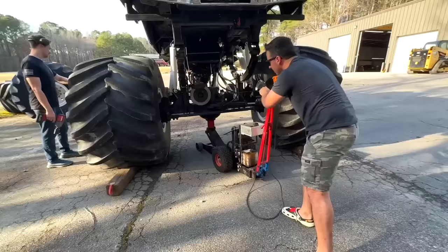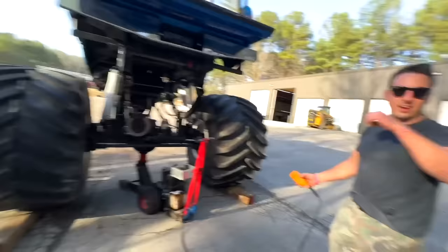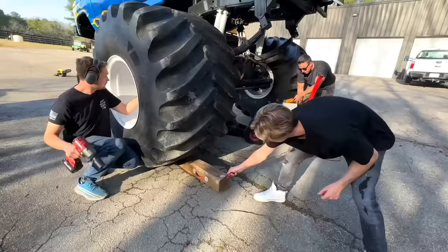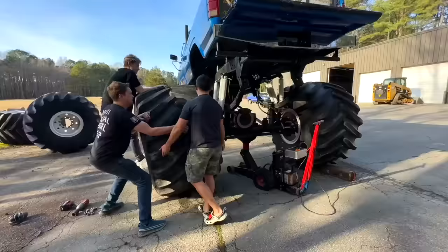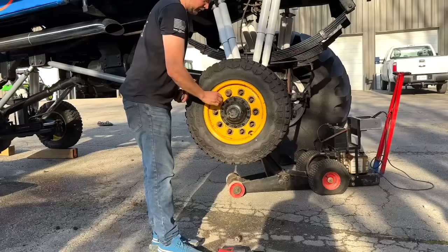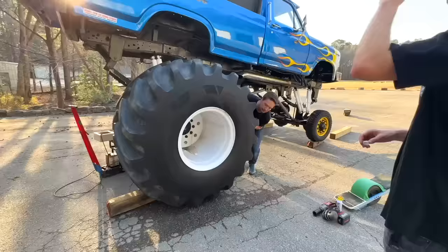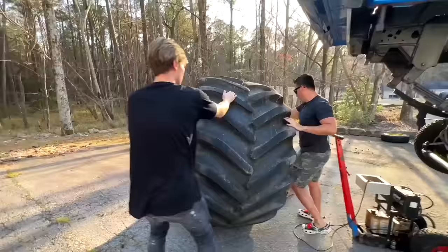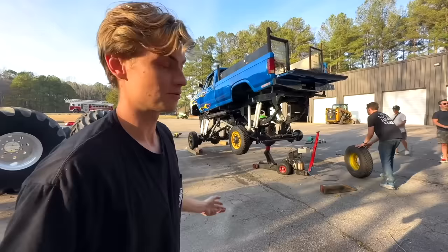Here we go. Oh my god, the power this thing has. Way too high for this one. Yeah, you can come down a touch. I'm gonna chalk the front real quick. This thing's so big, you have to do this kind of thing just to get it on a truck so it can go down the road, otherwise it's too wide. Crazy, we're almost done.